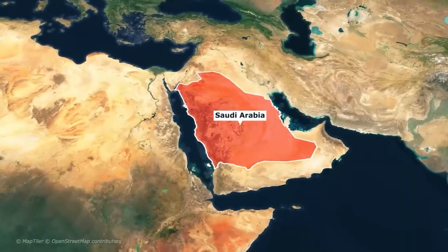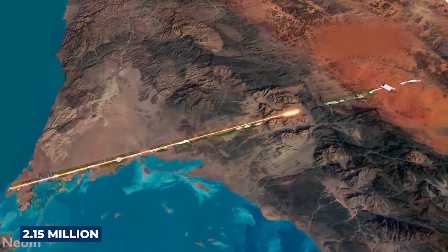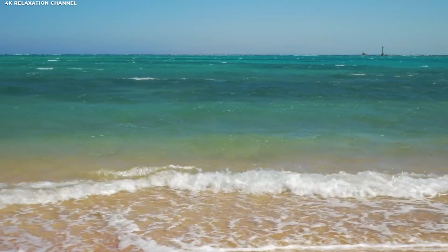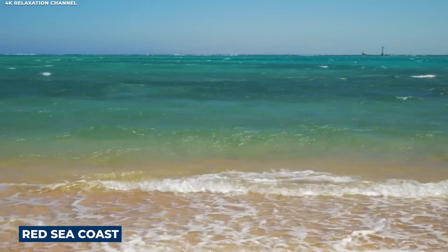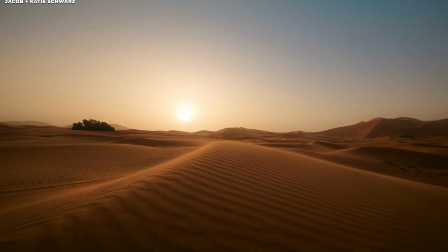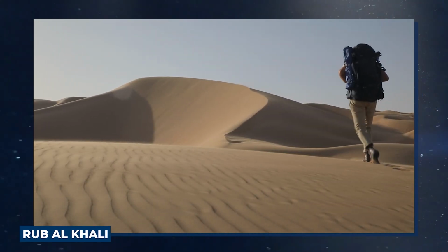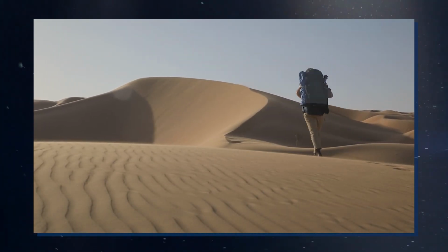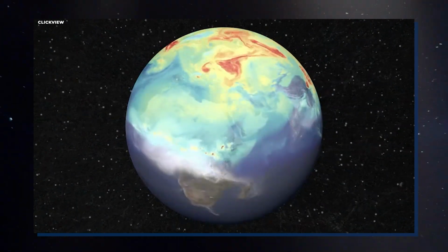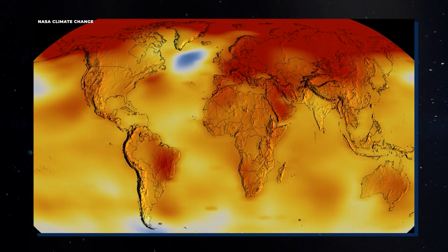Saudi Arabia is a country located in the Middle East, covering an area of around 2.15 million square kilometers. The country is known for its diverse geography, with its western region featuring the Red Sea coast and the eastern region being home to the Persian Gulf. The central region is dominated by the vast desert, Rub' al Khali, which covers a significant portion of the Arabian Peninsula. The country's climate is characterized by extreme heat and arid conditions, with temperatures reaching as high as 50 degrees Celsius in the summer months.